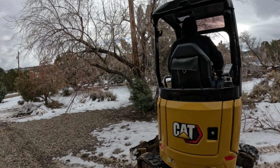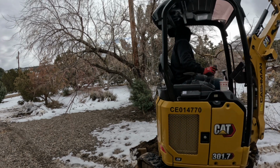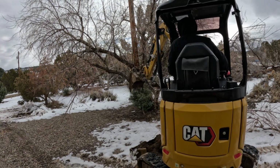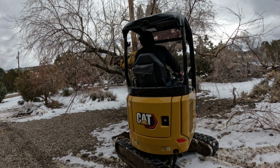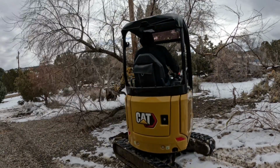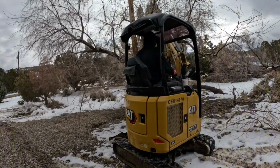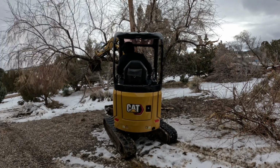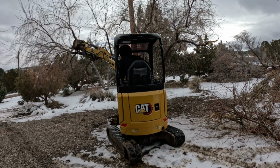All right, so basically got the back area all cut in and ready to go. As I was doing that, the customer came outside and wanted me to remove this tree. It's been between a bunch of power lines going to his house and the neighbor's house. And I didn't have my chainsaw with me, so I just decided to use my excavator and rip it on down. I had to be very careful trying to get the branches so that I don't pull all the wires off the pole. So it was pretty sketchy, but I got it done.